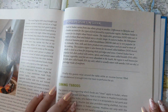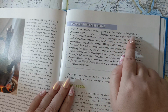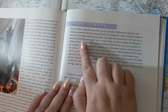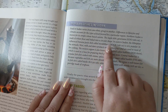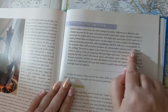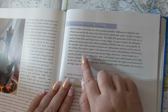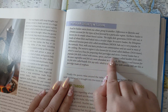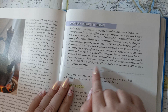Let's read about some popular dishes in Sudan. Food in Sudan varies from one ethnic group to another. Differences in lifestyles and climates account for the types of food favored by a particular region. Northern Sudan is known for its simple wheat-based cuisine. The staple dish, gurasa, is made of wheat flour and baked into a circular shape. In eastern Sudan, the Ethiopian-influenced banana paste dish called mukbasa is very popular. In the nomadic West, milk and dairy products are commonplace and are used in most of the cooking. The western region is also known for its cereal called dukun, which is used as a base for preparing thick porridges and stews. Central Sudan has a popular fish dish cooked with onions, spices, and tomato sauce called fasik.